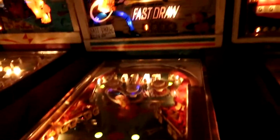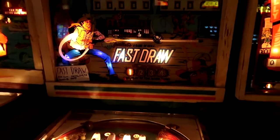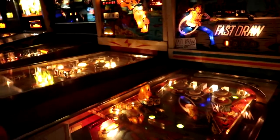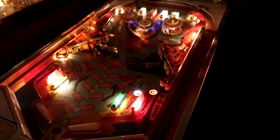What should we try next? Let's try one of the really old machines. Okay. Let's try Fast Draw. Fast Draw sounds good. Alright, we're ready to go. Hiya!